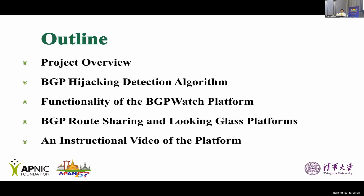For this presentation, I will first give a brief introduction of the project overview, and then I will present the hijacking detection algorithm behind the system: how we designed the algorithm and how we implemented it. Then we will talk about the functionality of the platform, and then I will show some work we have done on BGP routing, sharing, and looking glass platforms. And finally, I will play a video on how to use the platform.